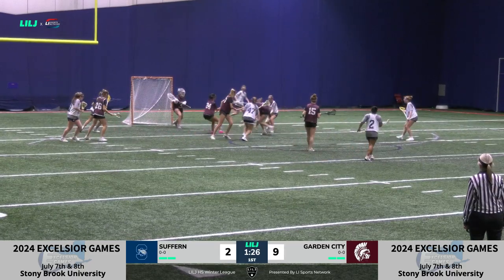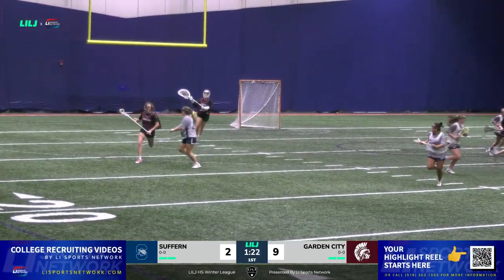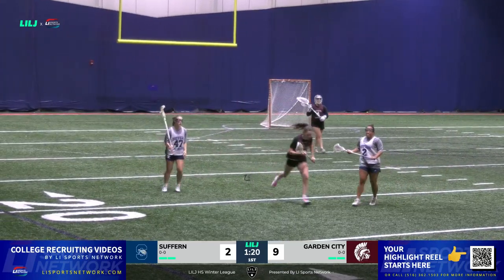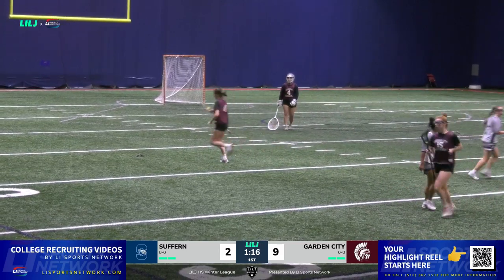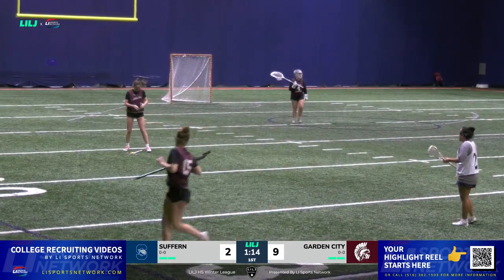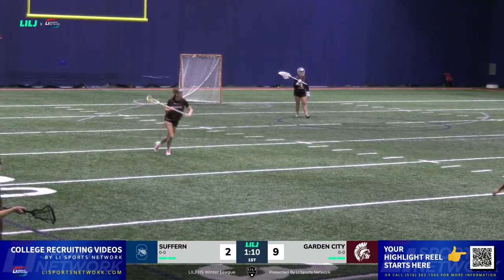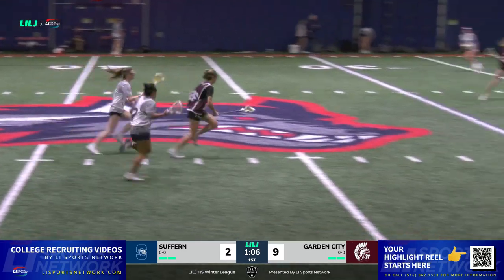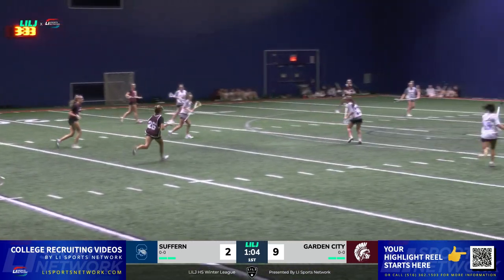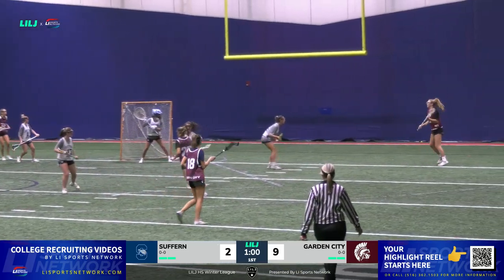On the give, that ball down. And this one is going the other way. And now we have a yellow on Suffern. So the yellow on Molly Mitchell. So now both teams even for the remainder of the half, each playing down a girl.